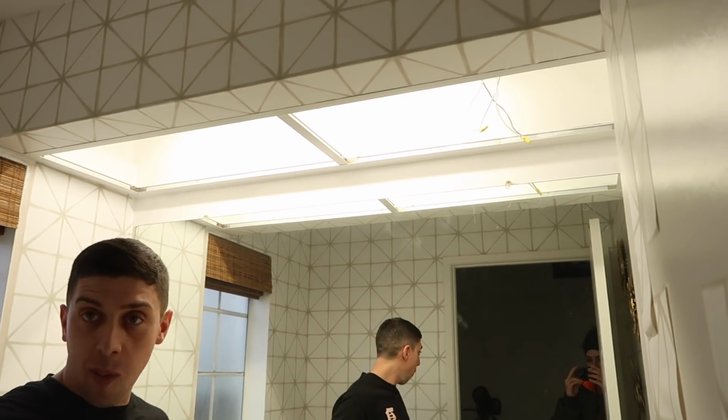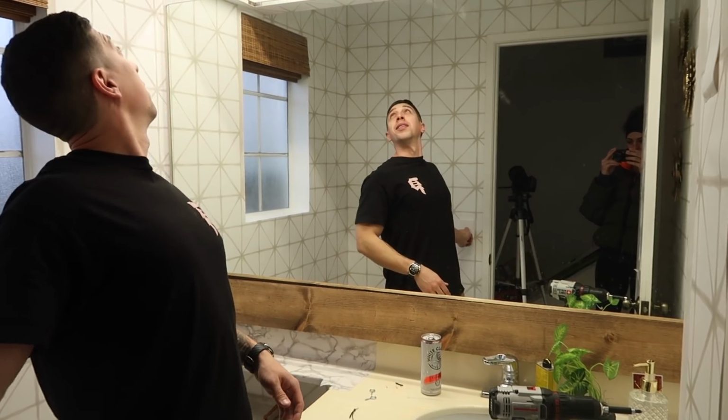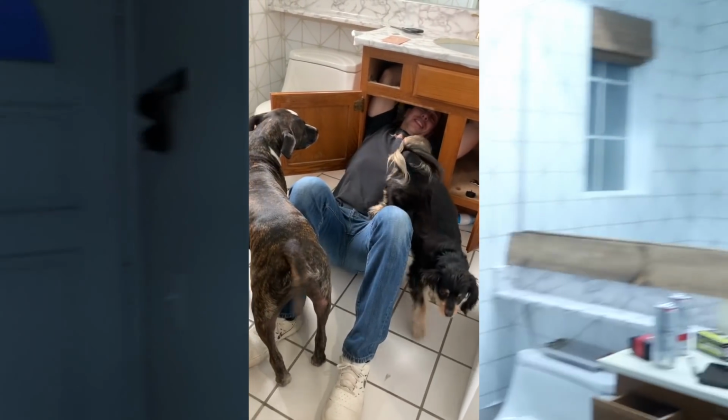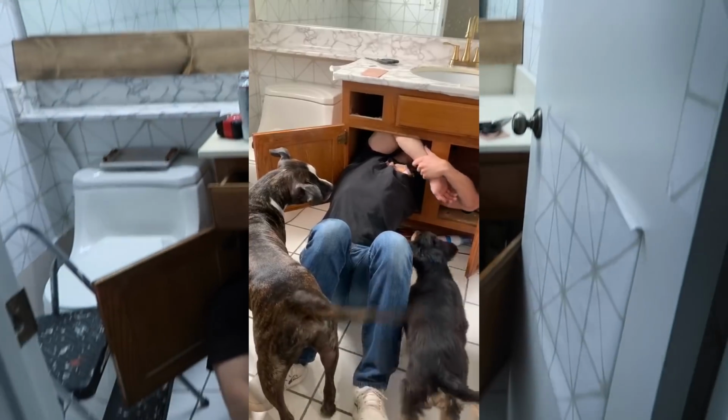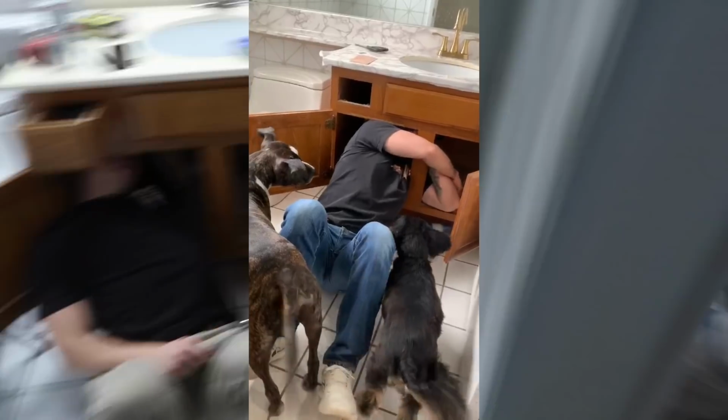Oh, it's so good, so much brighter. Voila. Let there be light. Shane also changed out the faucet for me, but when I was there, he almost got stuck, so he did it the next day when I was working on a different room makeover, and he had quite the assistance.